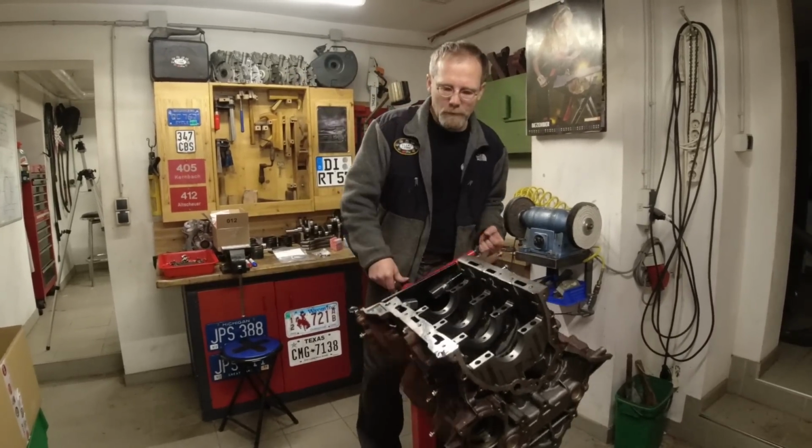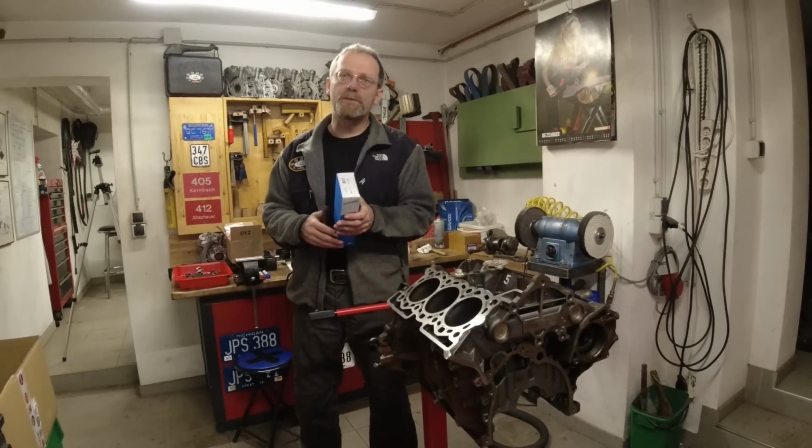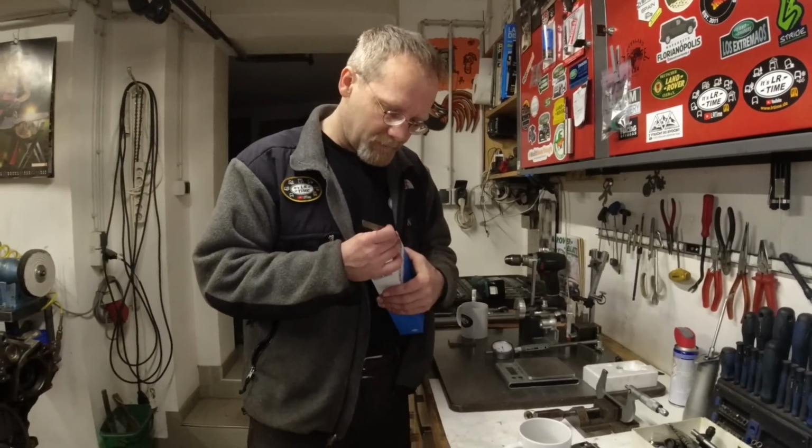Okay. Head bolts. They are sold by Dana, which is one of my favorite companies for producing parts. The manual says you have to replace them.